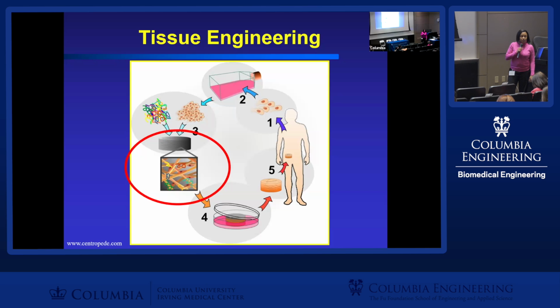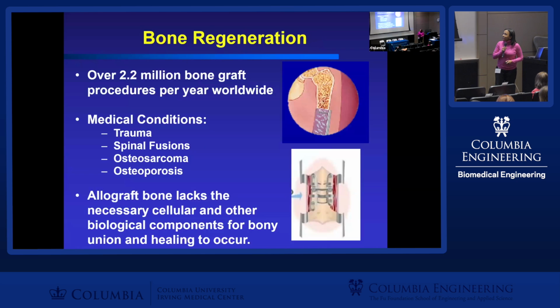And so we look at physical properties. We also look at chemical properties. Today I'm going to focus on some of the chemistries that we've been developing. But for the physical properties like piezoelectric and other types of properties, my student Yasmin has a poster, so you're welcome to check out that poster later.